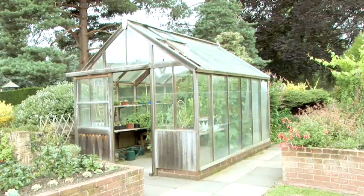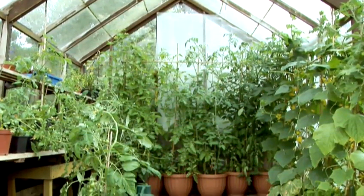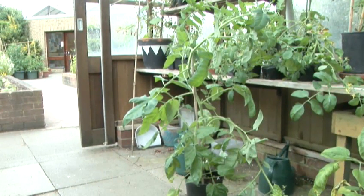And what better to have a greenhouse that enables you to have full access. So if you are in a wheelchair, you can roll right up to the benches, your legs can fit very comfortably underneath, and you can reach all aspects of anything you need.